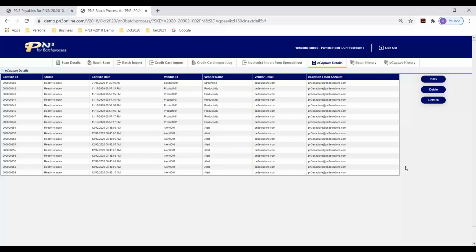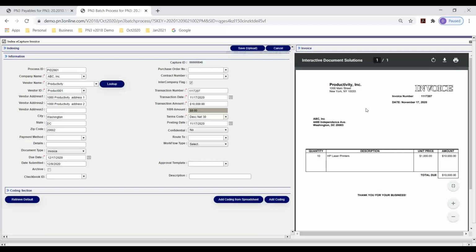And anytime we see a message come in that has a single PDF file attached or multiple PDF files, we grab each invoice and we pull it in. So this table that we're looking at now are invoices that have come in via email. So I'm just going to open up one of them. On the right, you'll see an image of the invoice. And on the left, you'll see your header data.